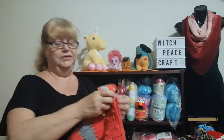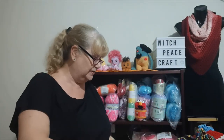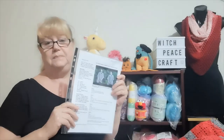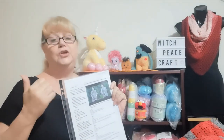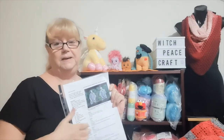And I rarely show you guys WIPs. You know, I like to finish them because I'm never sure they're going to turn out. I don't have that sort of confidence. Now, the beauty of this make-along is you cannot change the pattern. You mustn't adapt it. You can change the yarn and the hook size, but you can't change the pattern.